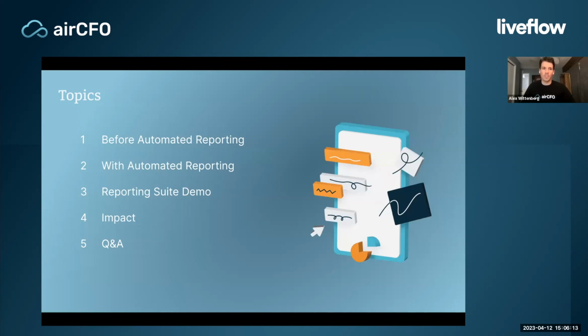Then we're going to take a look at a couple of scenarios. One scenario where a company is using automated real-time reporting, one where the company is not using automated real-time reporting, and then one where they are. After that, I have a couple of quick demos that I'd like to run through to show you all what a reporting suite that's powered by this automated real-time reporting could look like. And then we'll talk a little bit more about the impact that this approach can have across the various stages of the startup lifecycle.